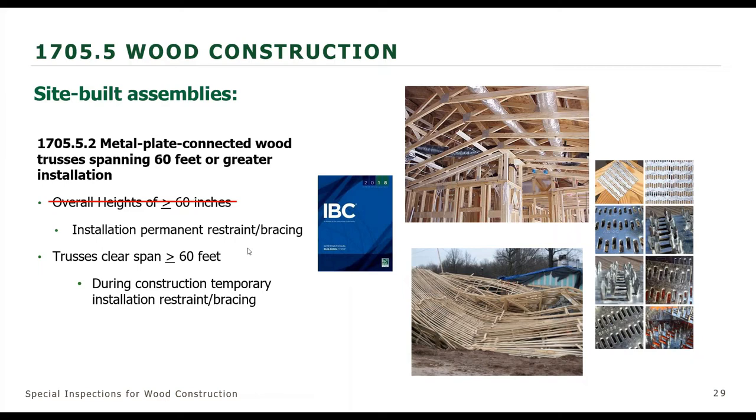And I believe we have a, well, I'll get into that in the Q&A. I'll show you the actual errata that's been submitted. Now, after this withdrawal, SBCA worked with NCSEA to introduce prescriptive truss bracing provisions that are added to the wood truss section of Chapter 23, and that will appear in the 2021 IBC. But just a bit of clarification: we're still requiring the special inspection for installation of permanent bracing, and during construction the temporary bracing, for those trusses that are 60 feet or greater.